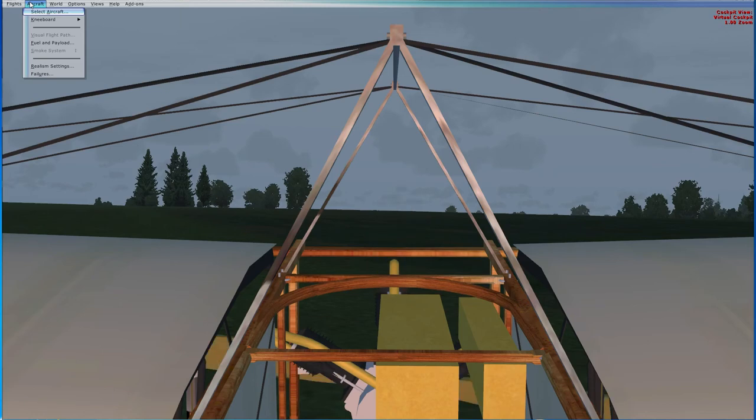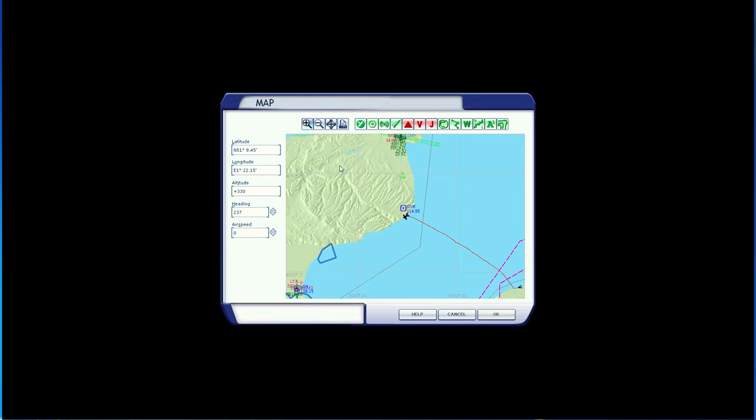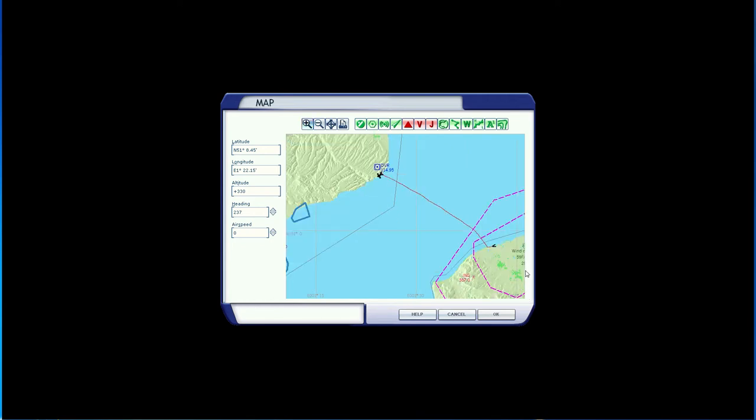Okay, so let's see where we are. Let's see where we actually made it. So we'll click map here. Oh my god! I'm right by the Dover VOR. Look at this flight. This is probably the most perfect flight that I could have taken. Like, the most perfect path. How do I move this? I think, oh yeah, it's these weird arrows.